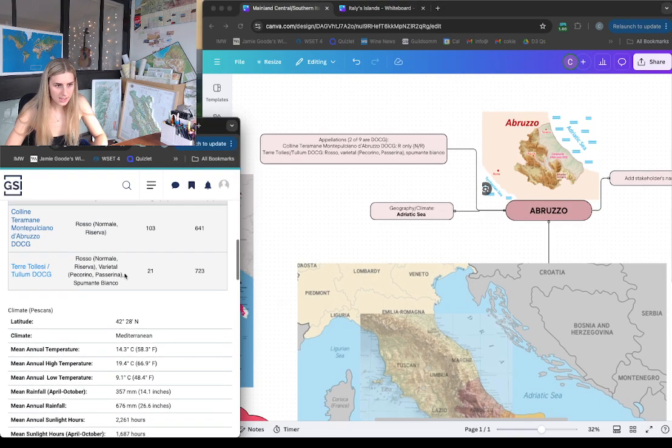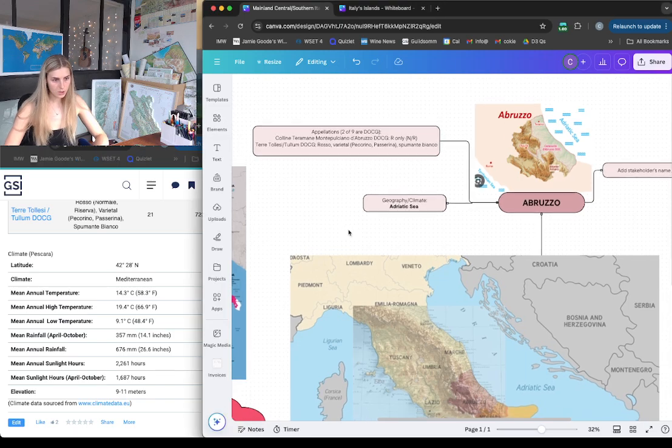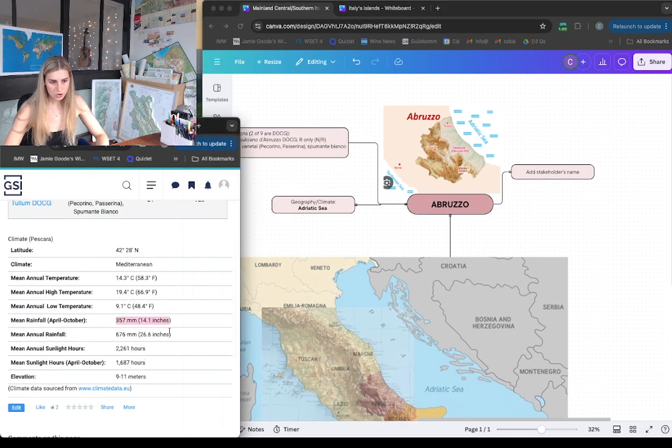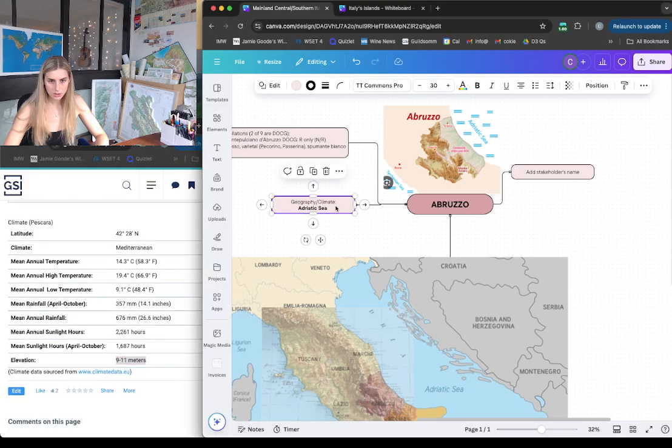Now we're gonna look in this, and this one's a little bit bigger. Okay, so here we have some more information as well. The climate, obviously it's Mediterranean because we're in the middle of the Mediterranean, so sometimes your brain actually has to think and you have to consider this. This is a pretty dry place, and it's very low. Adriatic Sea, average 9 to 11. I'm just gonna put pretty much at sea level.